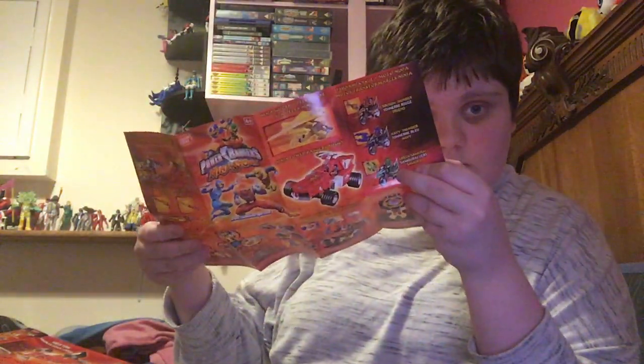Now, I do have Ninja Storm DVDs, the complete series, and I do have some Ninja Storm action figures, including the Morpher. So, this is what you have. I have the buggy, which is right here. It also transforms to this. Well, then that's a Lello one. You can collect the Lello, and you can collect this one. Oh, hello. Oh, hello.